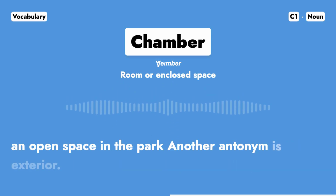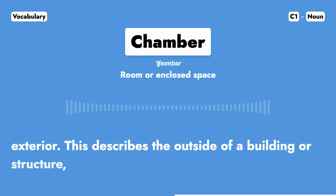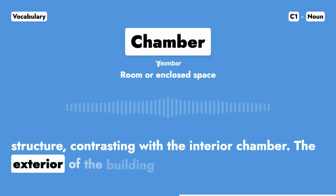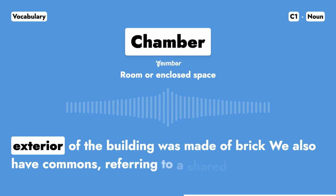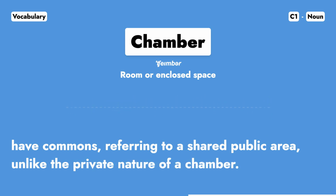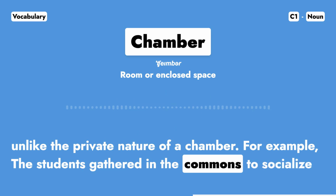Another antonym is exterior. This describes the outside of a building or structure, contrasting with the interior chamber. The exterior of the building was made of brick. We also have commons, referring to a shared public area, unlike the private nature of a chamber. For example, the students gathered in the commons to socialize.